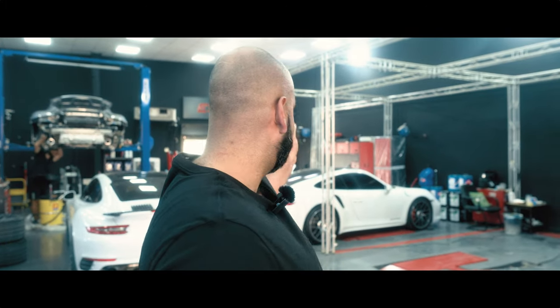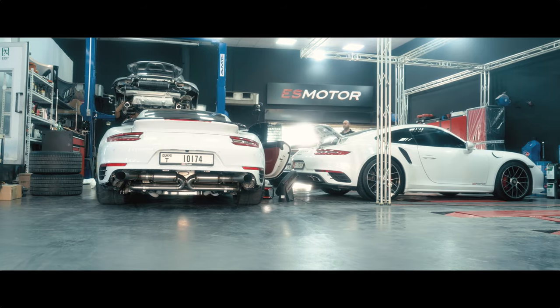And then you'll be able to see exactly what it looks like. It'll be 100% matched to the interior of that car as well. That's going to be in the ES1100. So yeah, keep watching and we'll show you the results.